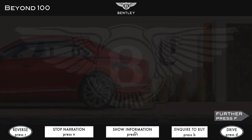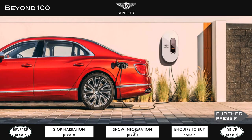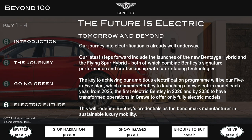The key to achieving our ambitious electrification program will be our 5-in-5 plan, which commits Bentley to launching a new electric model each year, from 2025, the first electric Bentley in 2026, and by 2030, to have transformed operations in Crewe to offer only fully electric models. This will redefine Bentley's credentials as the benchmark manufacturer in sustainable luxury mobility.